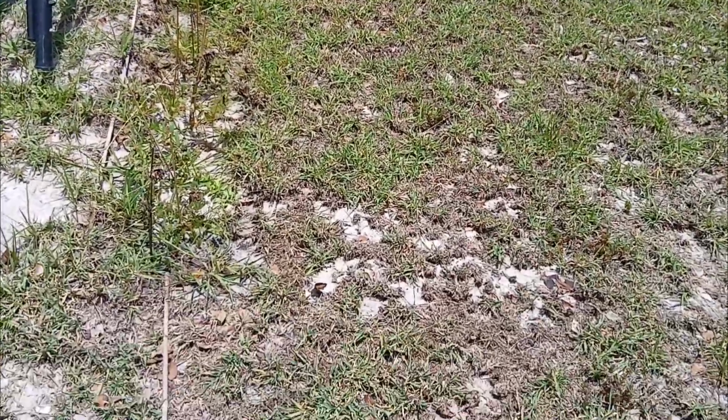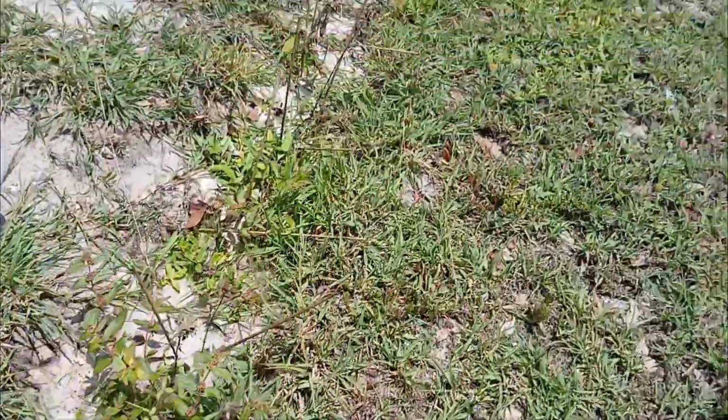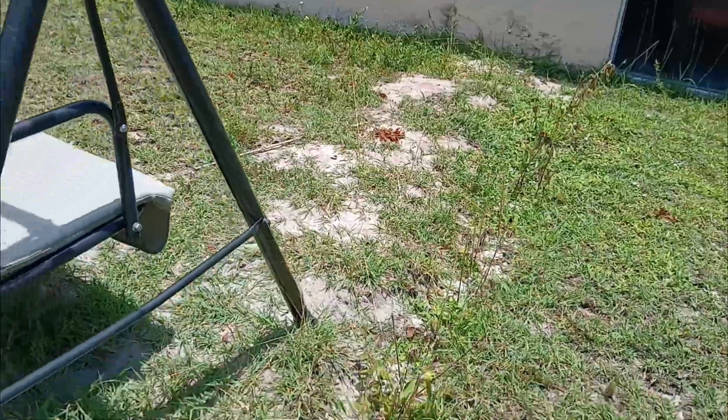Another sad thing this month is my sunflowers. I'm pretty sure they're gone. The heat killed them, even though we were trying so hard to keep them alive. We'll have to try again next year.